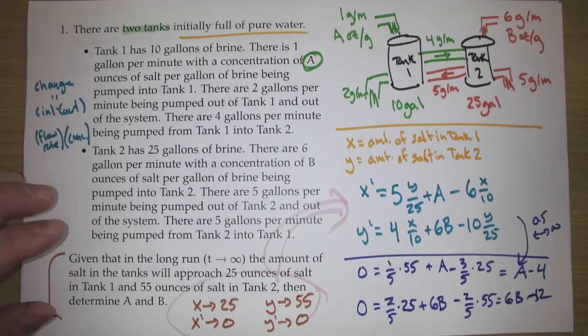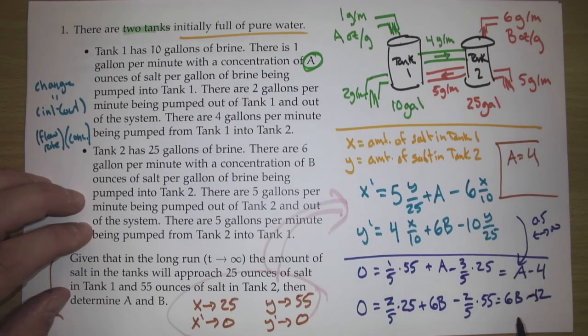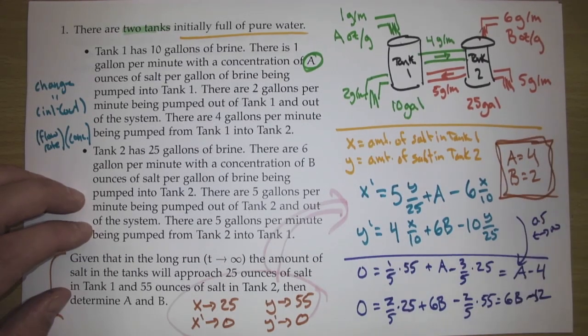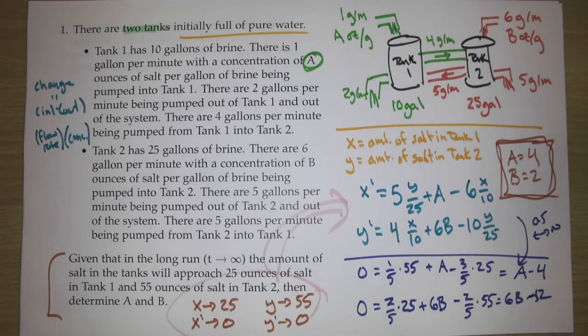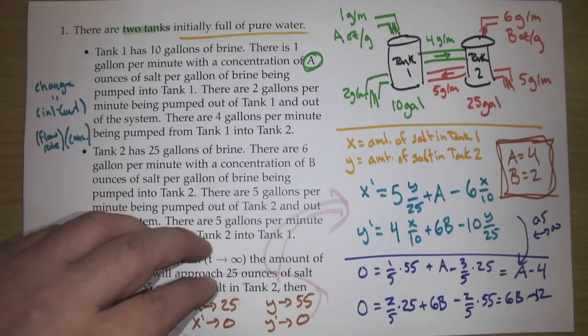Okay, so what is A? A is 4. It was easy to solve. What is B? B is 2. And there we go. Not so bad. Word problems aren't scary at all. One problem down. Any questions? Use a picture. Remember, in minus out. Flow rate times concentration. This will feel familiar.